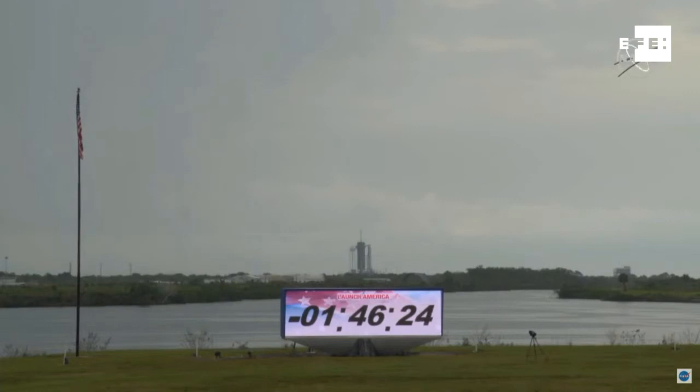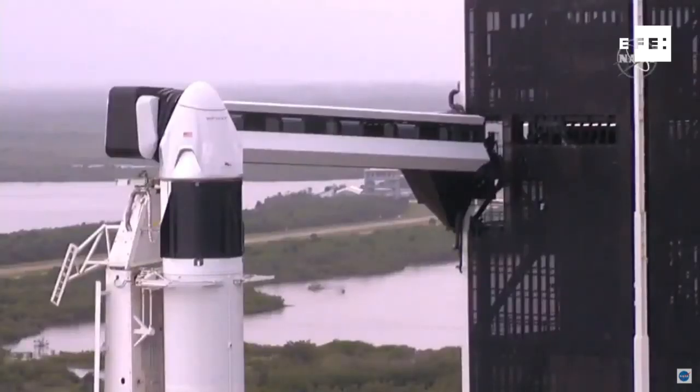And we are at T-minus 1 hour, 46 minutes, 22 seconds and counting from launch. And guys, we did a little bit of research when we found out that the president was coming. The last president to witness a launch from here at Kennedy Space Center was Bill Clinton. That was back in October 1998 for STS-95. So it's been a minute.